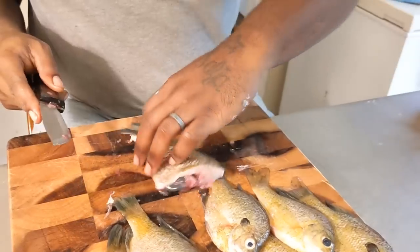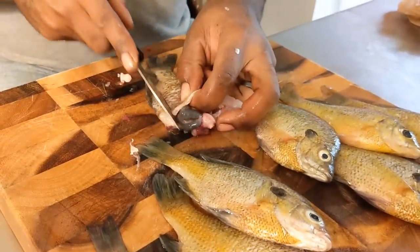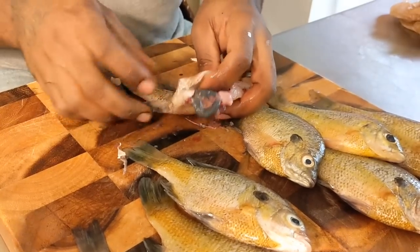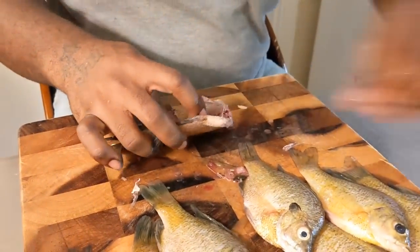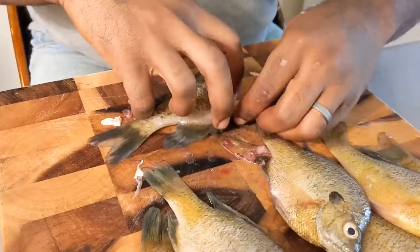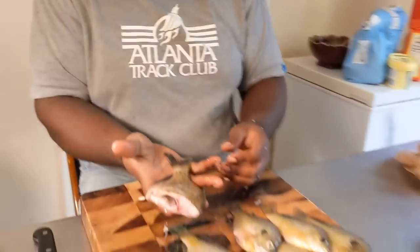Put the head to the side. Make a little slit. Down the middle, down the stomach right there. And then just reach your finger in and pull the guts out. There's not too many guts in there. Yep, and that's a clean fish. Ready to be battered and fried.